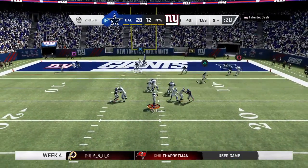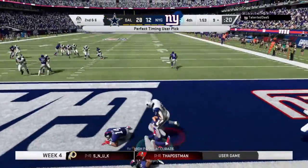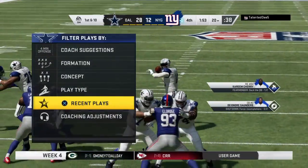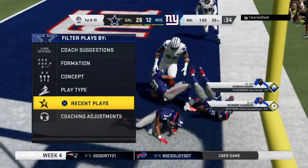That one looks like he'll throw here. And intercepted, maybe the turning point they need. Picked off by Byron Murphy. And a big turnover there as his guys will get the football back.